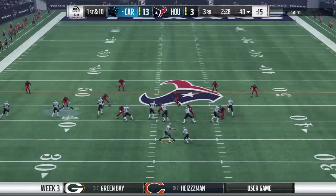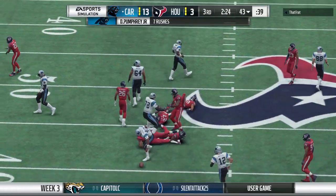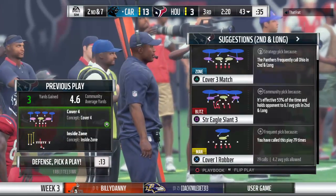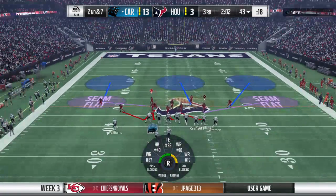Here we go! They'll run it now out of the gun. And he will be brought down at about the 43 that time. A gain of 3, 2nd down. 3rd quarter, and you've got the lead. You're not ready to go into that 4-minute offense to close the game out, but a running game can really benefit your team right now.